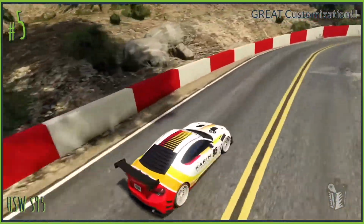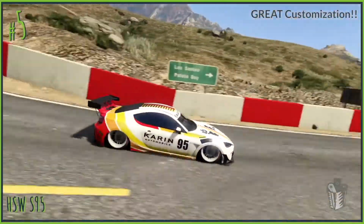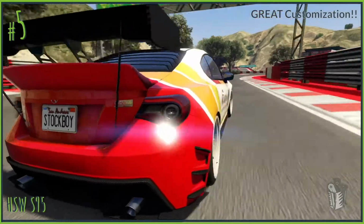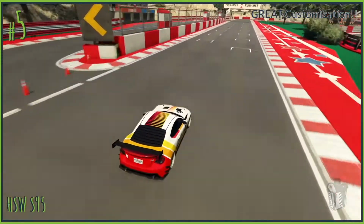Like I said before, the Banshee and S95 are really similar performance-wise, but as you see the back end sliding out there, the S95 is just a little bit harder to drive. That makes it a little bit more fun to me, and that bumps it up 2 spots on the list. If you don't have it, you should definitely check it out.